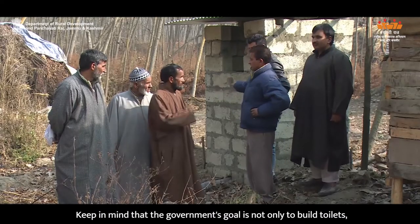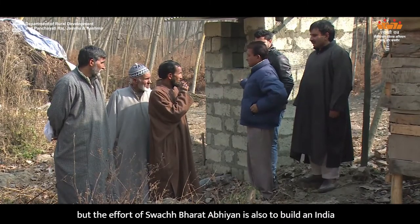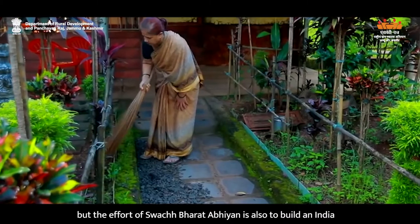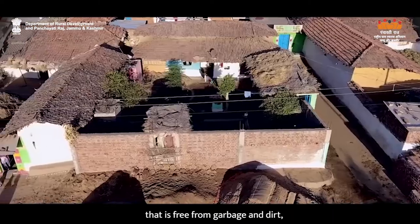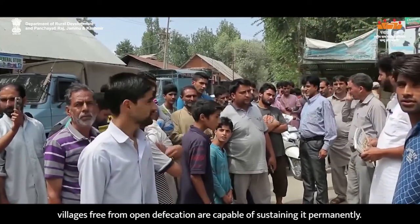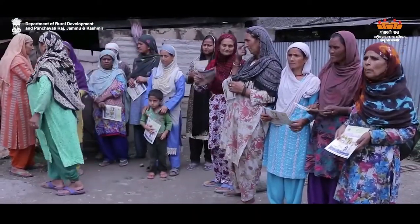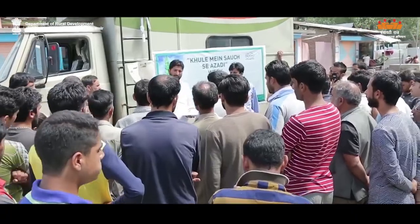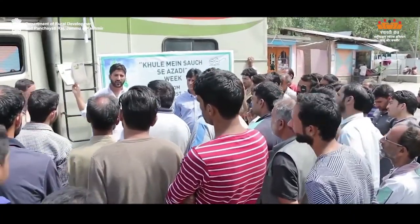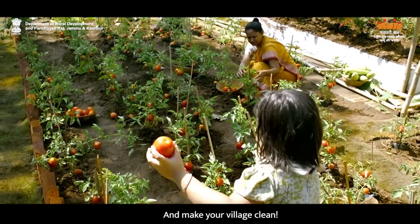Keep in mind that the government's goal is not only to build toilets, but the effort of Swachh Bharat Abhiyan is also to build an India that is free from garbage and dirt. Villages free from open defecation are capable of sustaining it permanently. Use pit toilets and make your village clean.